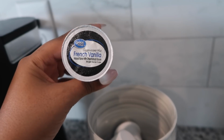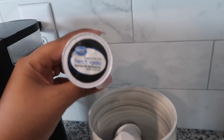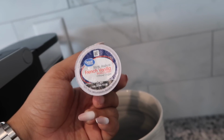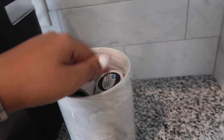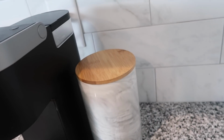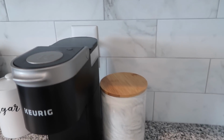Just to show y'all what I've been drinking, I have been drinking the French vanilla cappuccino mix, and then, of course, my coffee is all the way down at the bottom. And then I've been drinking the French vanilla ground coffee. So these are Great Value pods, of course, and I got them at Walmart, I think. Yeah, I think that's where you get Great Value stuff. So that's pretty much what I've been drinking. And then I just throw a little creamer and a little sugar in there, and I'm on my way.